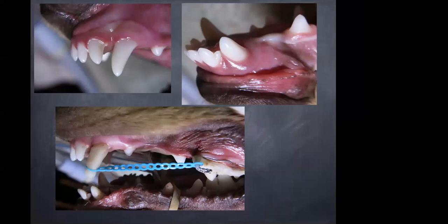So here's a case of mine from a few years ago. This was actually the perfect client, really good dog, and the client was a fourth year veterinary student. So absolutely perfect client. She really wanted to do whatever she could. This is a little dachshund. His name is Andouille because we're here in Louisiana. And he didn't have a really terrible lance. You can see that the canine is not actually touching the incisor, but this space here, this diastema, is really, really reduced.